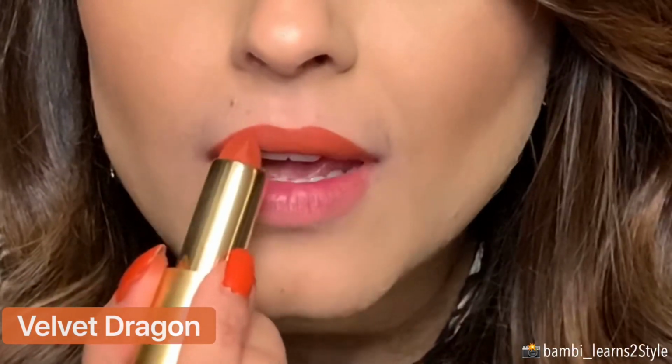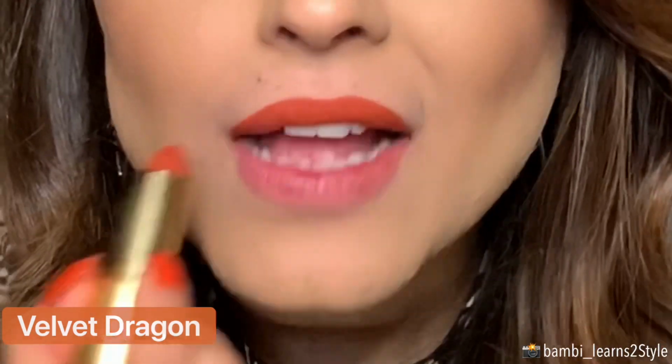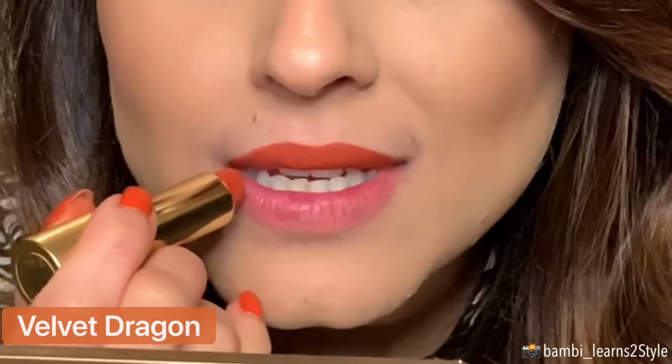That is lovely. Just perfect for this fall season. And this is incredibly pigmented and just so beautiful. Love this. And I have broken my lipstick while swatching, and I'm just a little heartbroken. But we'll power through. I think this lipstick is just beautiful. All right, so this is Velvet Dragon.